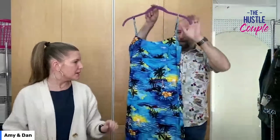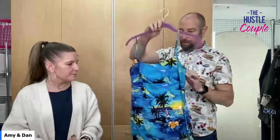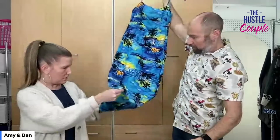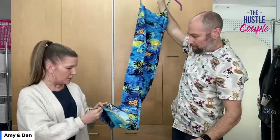All right, we got a super fun Hawaiian dress. Love. Was it made in Hawaii? I believe it was. Love that. These kind of dresses do really well for us, particularly if they're made in Hawaii. It says Aloha all over it. Yes, Royal Creations, made in Hawaii. Perfect. Awesome, right? Maxi length. Somebody needs this. Look at this, this is legit handmade from Hawaii.